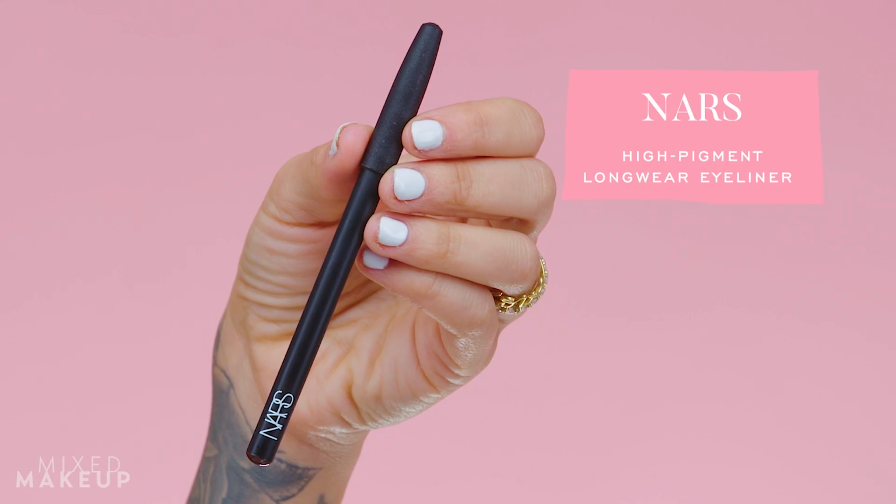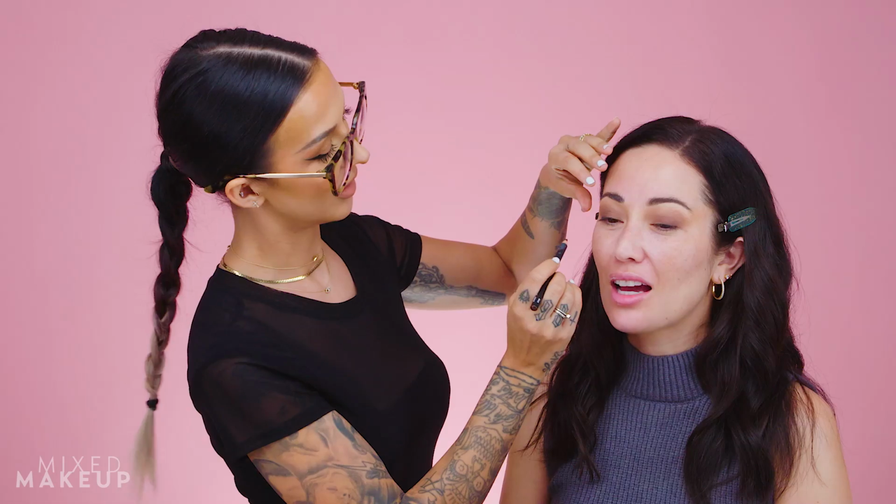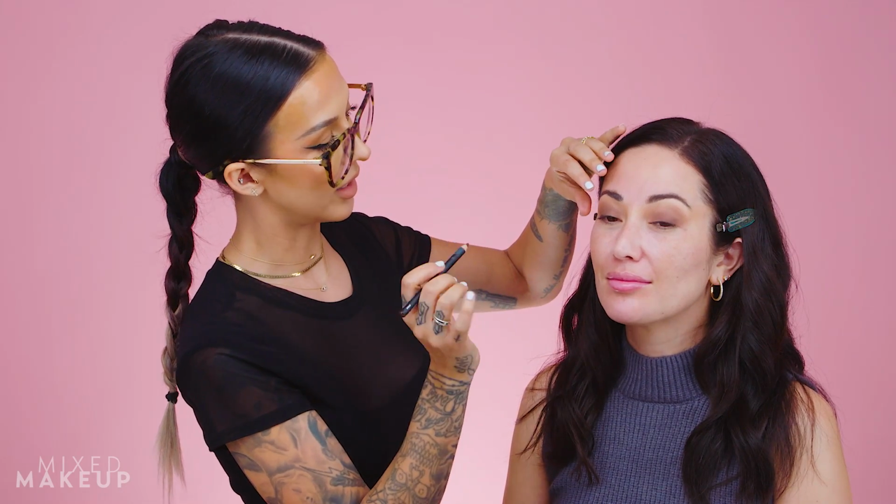Now we're gonna move on to a pencil. I'm gonna go over her lash line with Mambo. This is from NARS. This is one of our favorite eyeliners. It's a dark brown. We use this when we're not doing a smoky eye too. This pencil is a must. It's so versatile. You can do it for a smoky eye or a daytime look. It's that color and the way it applies. It's so nice, it's so creamy.